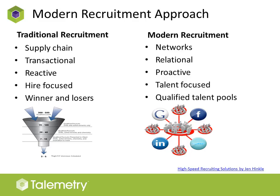So you've got raw materials in terms of candidates, and you push them out the other side in terms of hires, right? So it's very transactional. It's very reactive. The company has a need to push it out there, need to fill it. It's very hire focused. How many people have you hired for me today? And there are winners and losers in that process.